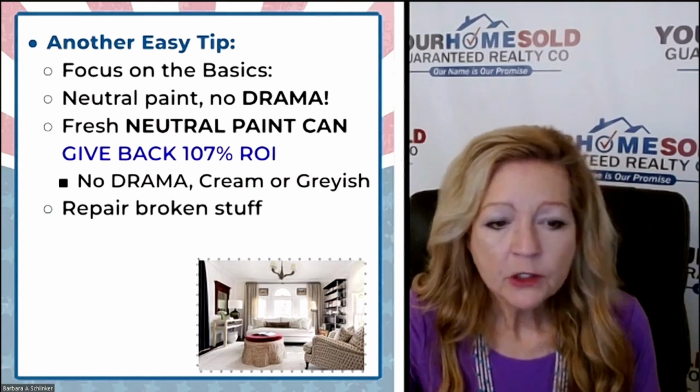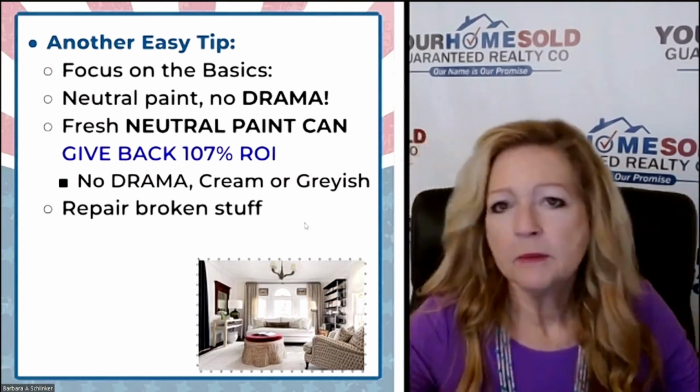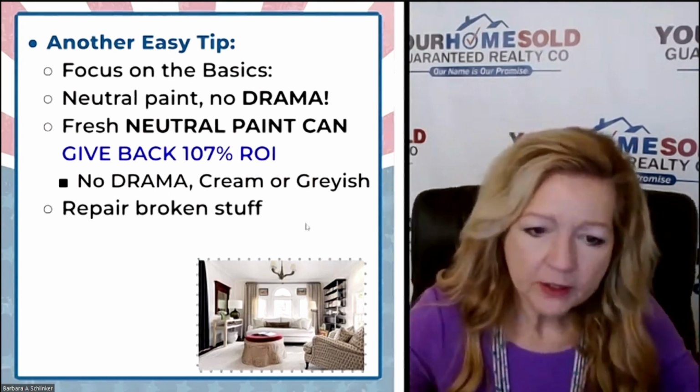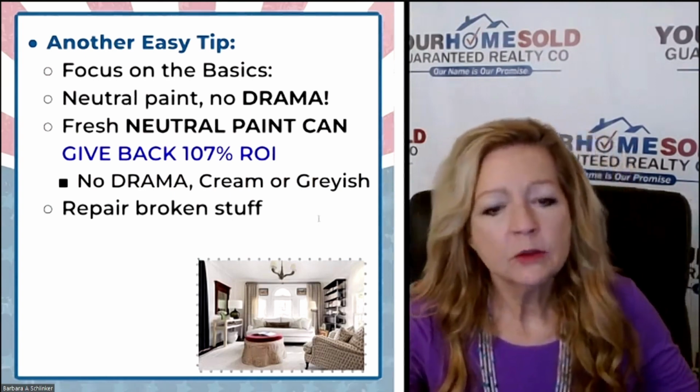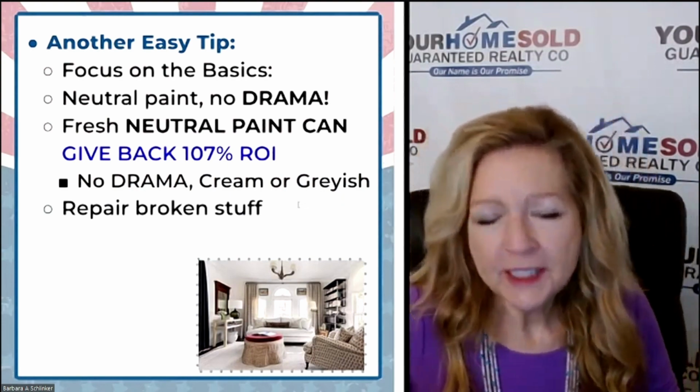The color trends right now for paint color, we're getting away from the gray. Thank you very much. I'm not a gray fan, but we're moving into more of what they call a grayish or a cream color.